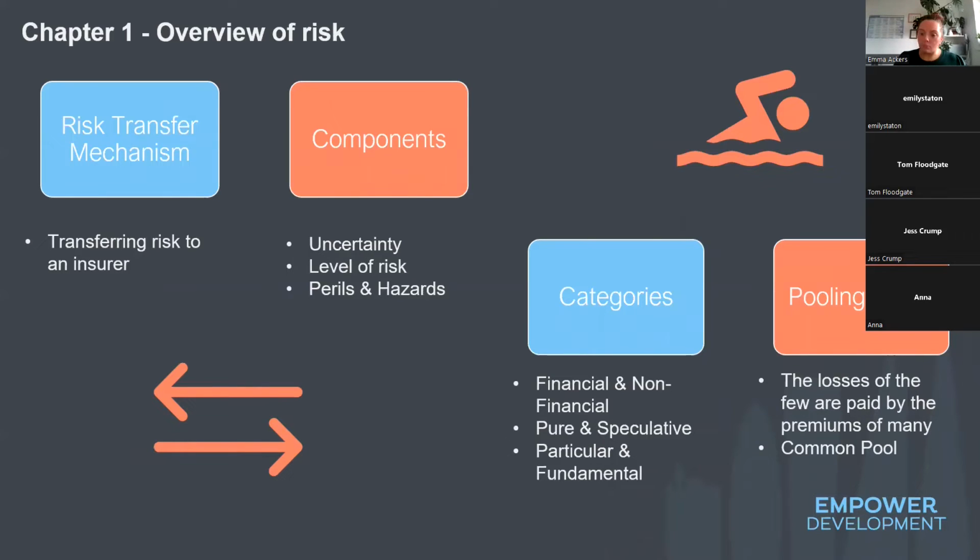So the first thing that we'll look at is why we need insurance, just for a little bit of context. So why do we have insurance? So we have insurance so that we're not going to be out of pocket if something bad happens. And insurance is called a risk transfer mechanism. That's what we call it. That's the process of transferring a risk from us to an insurer.